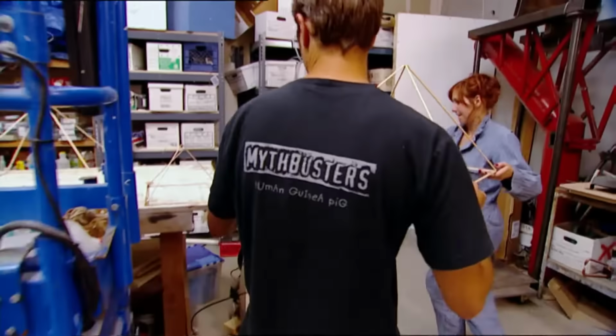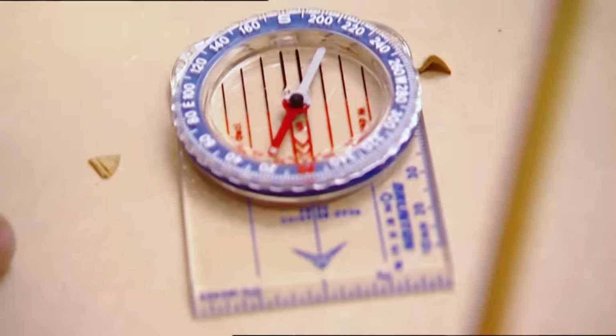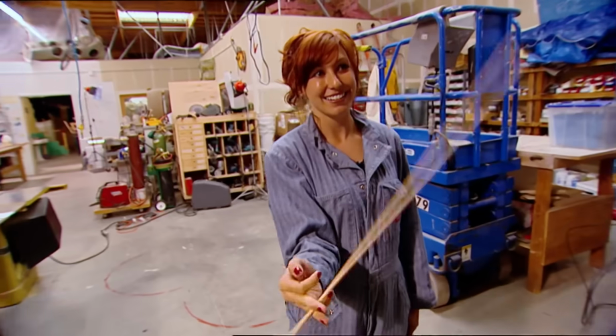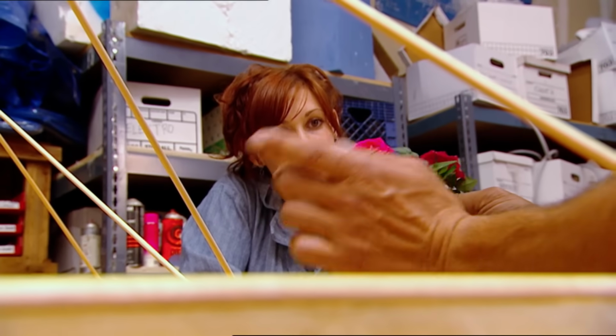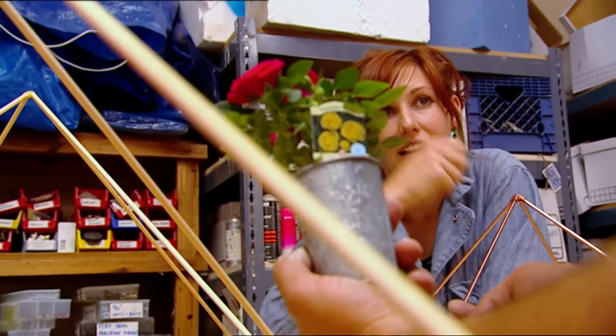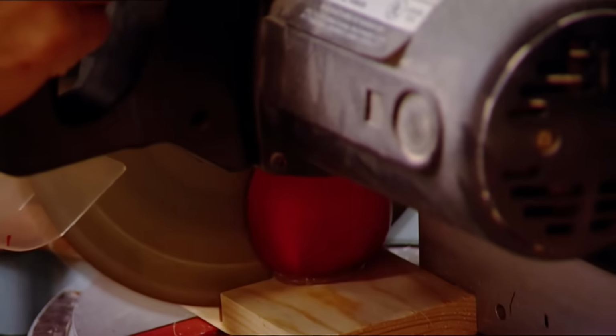And apparently, for the sharpest razors and freshest fruit, the pyramids must align with magnetic north. The build team really is doing all they can to test this loopy legend. Should we cut these flowers off, put one in and one out? Actually, we're going to take one of the flowers and slice it in half. Carrie slices a rose with a razor, while Tori goes overboard on an apple with a chop saw.